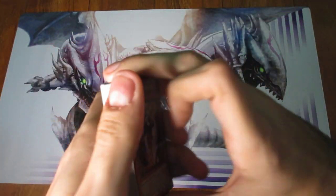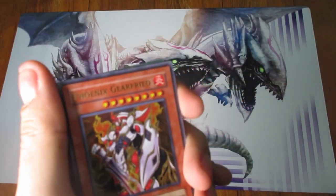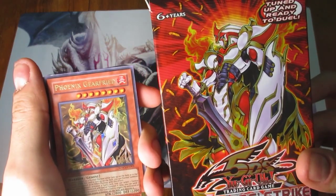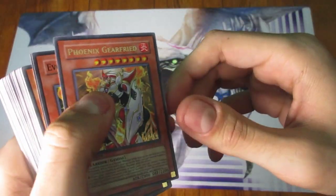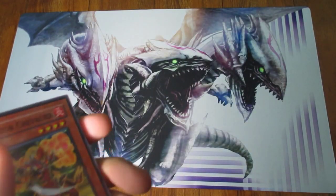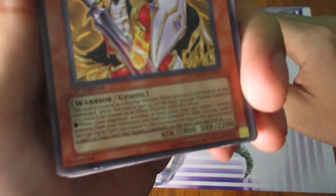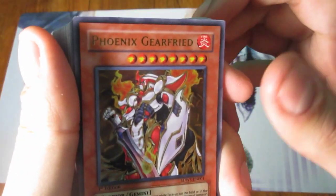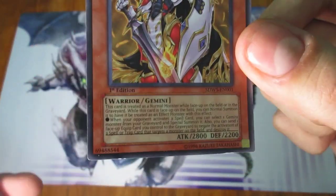Okay, so we're going to start, of course, with the cover card, which is right there, that one. This is known as Phoenix Gearfried. Definitely an iconic card. Back when it came out, it was incredibly unique. One thing I didn't mention is that, for a 2009 deck, these are actually first edition, meaning they look a little bit different because they are, again, 2009 cards.